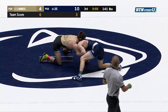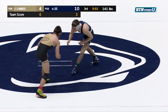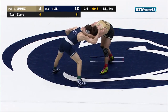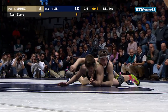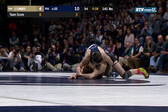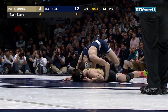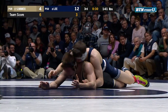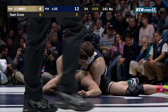Lee, high crotch, fended off by Limmex. In the final 50 seconds here of the third period, a 10-4 lead for Nick Lee. Sloppy shot there, barely just went in and put his hand in there a little bit, and Nick Lee was able to take advantage and get the 2 points. Riding time secured, nearly a minute for Nick Lee, so essentially a 13-4 lead. In the final 30 seconds of this third period, and Nate Limmex is just exhausted.